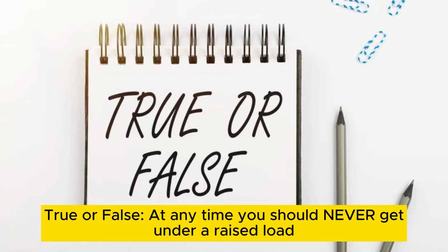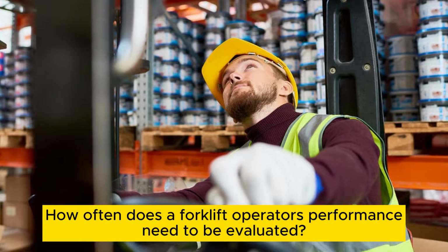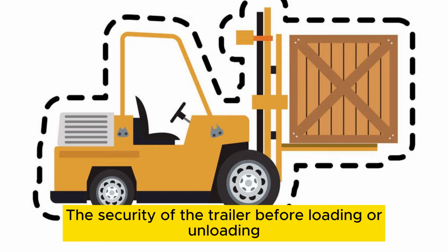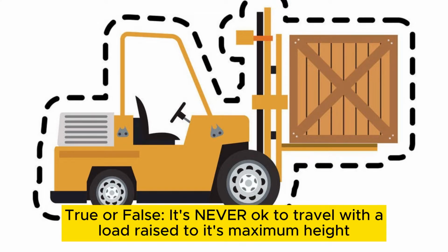True or false? At any time you should never get under a raised load. True. How often does a forklift operator's performance need to be evaluated? Every 3 years. What is the forklift operator responsible for checking? The security of the trailer before loading or unloading. True or false? It's never okay to travel with a load raised to its maximum height.